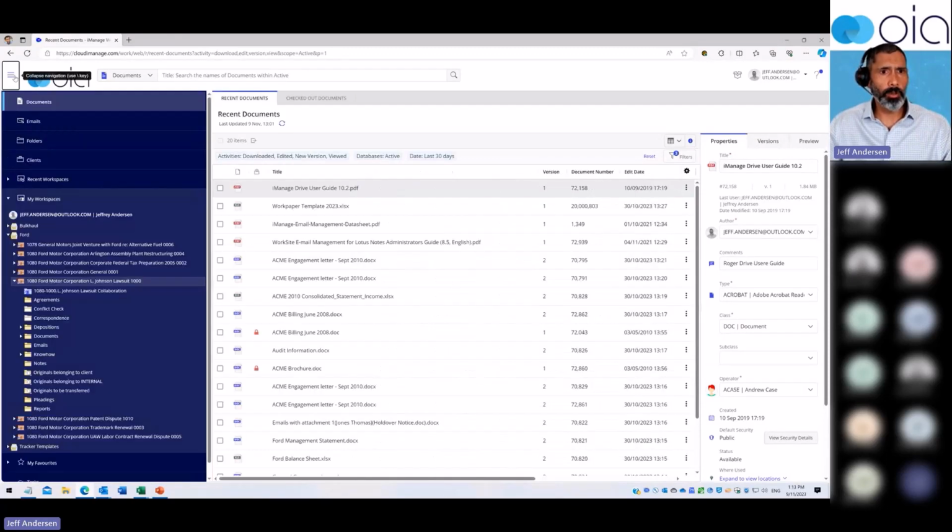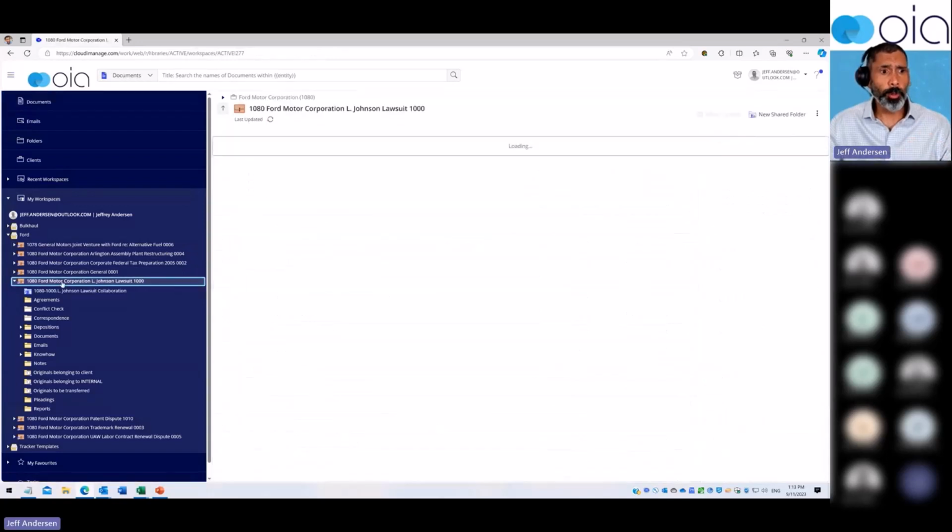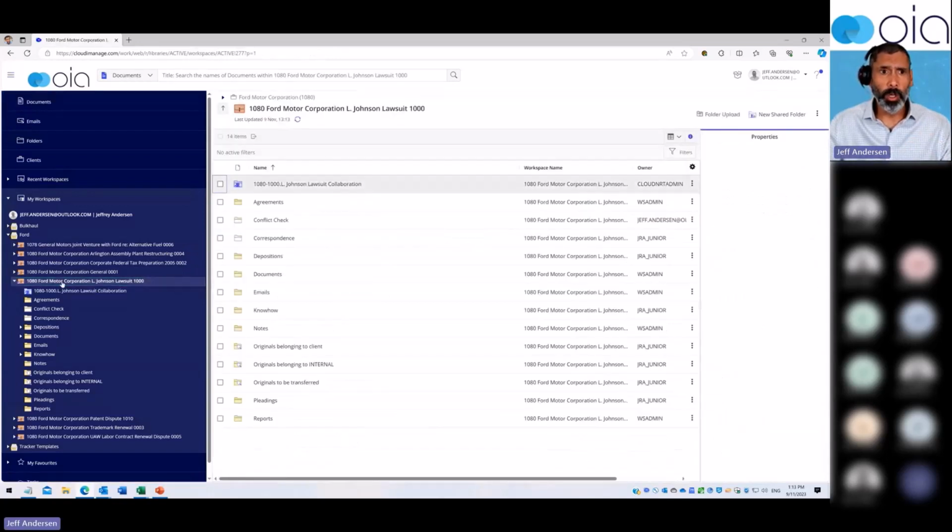But if I look at how we navigate to a tracker and how it is so well integrated with your matters in iManage Work. Again, this tree view should be very familiar to all of our users, our customers. I'll pop down into that L. Johnson lawsuit matter workspace.